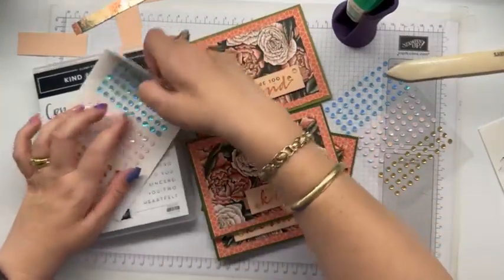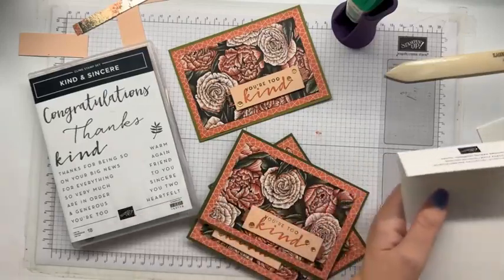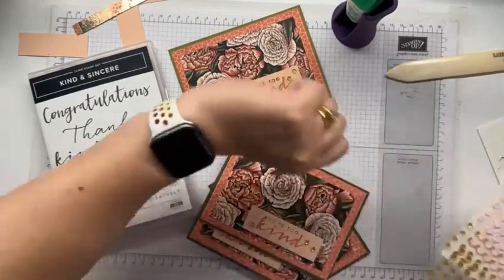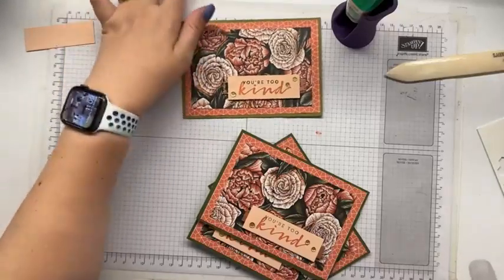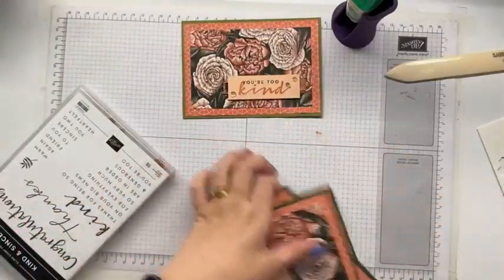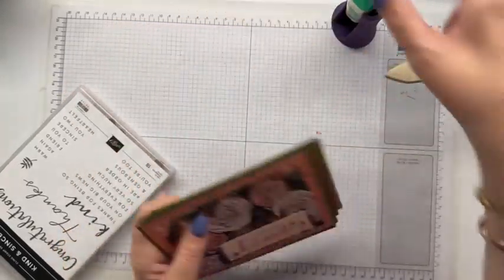So you can see exactly how easily they go together. And we made 4 cards in an hour, because I did talk a little bit at the start. So 4 cards in an hour. Yes, these ones were pre-prepared, but that's okay.